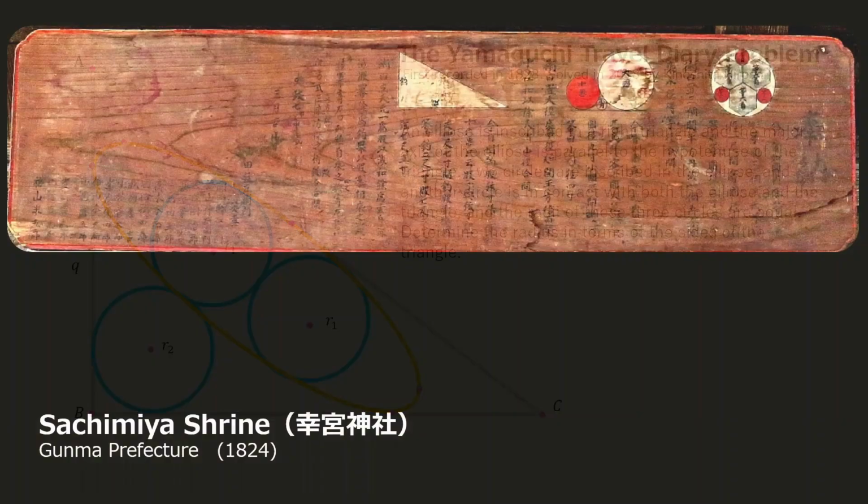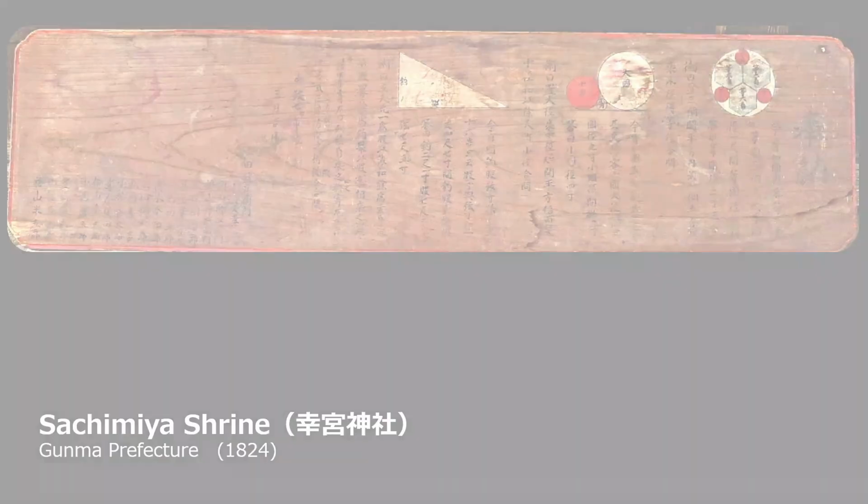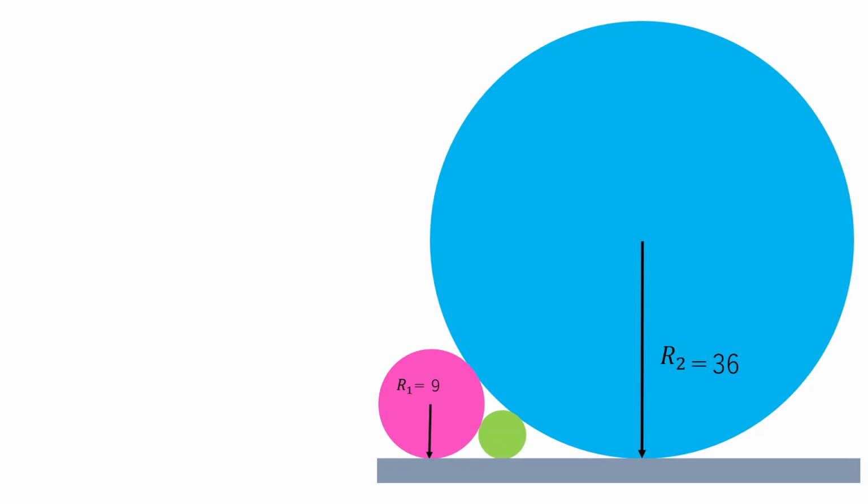Here's a puzzle from the Sachimiya Shrine in Gunma Prefecture from about 200 years ago. In this problem, there are three mutually tangent circles, which means all three are touching, but not intersecting. All three circles are also sitting on a common tangent line. If we know the radii of two of these circles, how can we calculate the radius of the remaining circle?